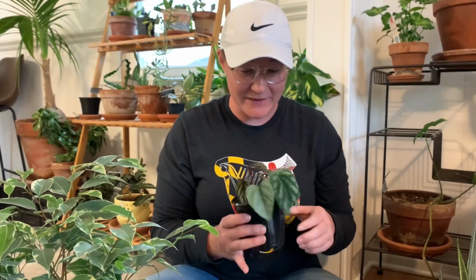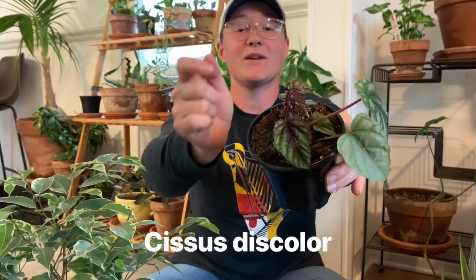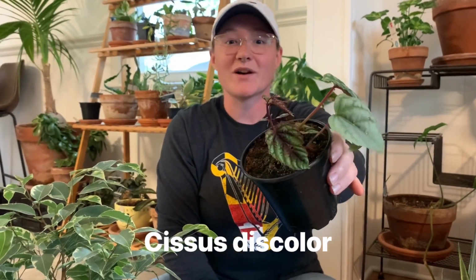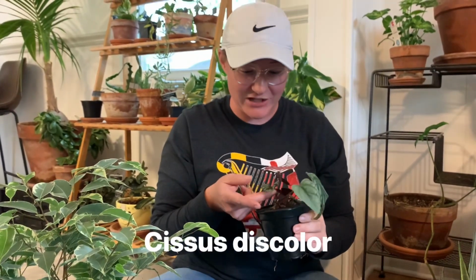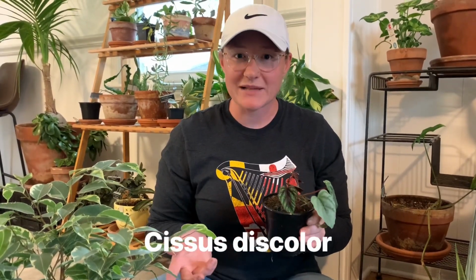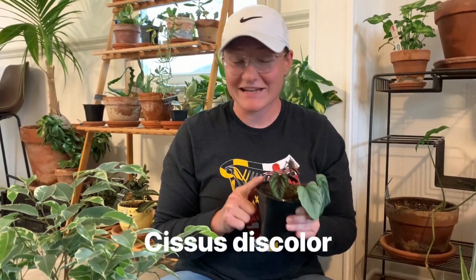The whole reason I went to Pemberton's was because I saw this plant on their Instagram feed. This is a Cissus discolor, and I've been wanting this plant for so darn long. One of my friends, a volunteer at Udall Gardens, where I am the garden manager, has this plant in her collection, and I really fell in love with it. And the last time I was at Pemberton's, they didn't have any for sale, but they had them on display. And when I saw this on their Instagram, I messaged them immediately because I really wanted it.